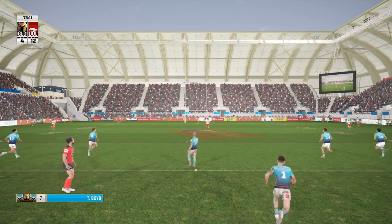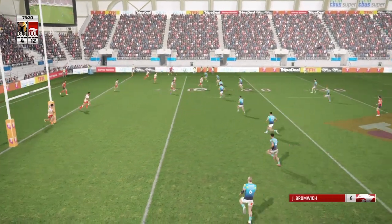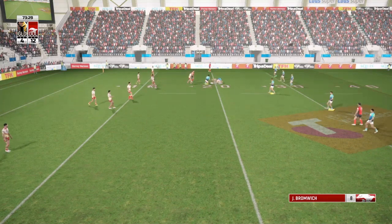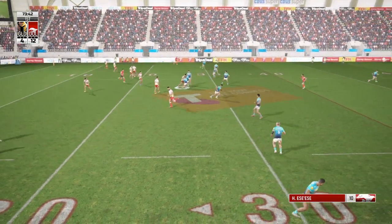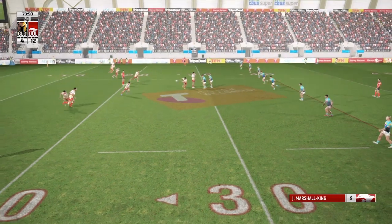Kicks long. Bromwich able to take that catch, showing plenty of speed. He surges forward. Great strength. Release. He's held there. Two on the kick going. Katoa.